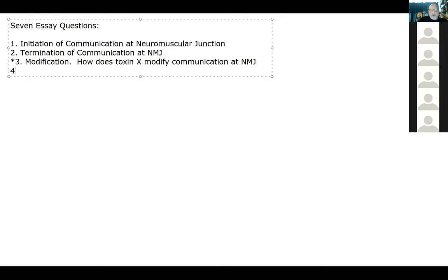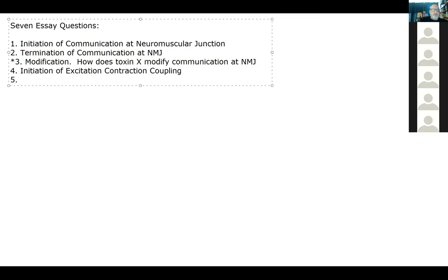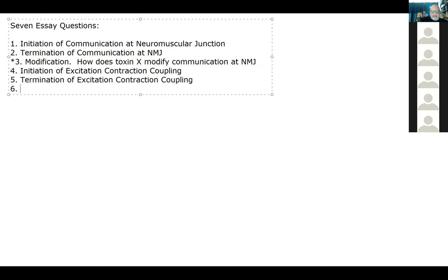All right. Question four. Identify and describe the steps of initiation of excitation-contraction coupling. And of course, termination of excitation-contraction coupling. And lastly, the contractile cycle of the sliding filament theory. And there you go. Those are your seven essay questions that I guarantee you will have two of them on the exam. All right, questions on that?